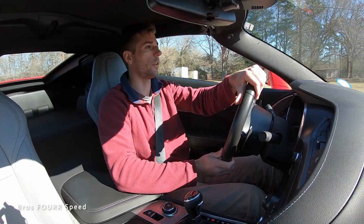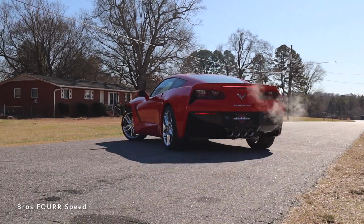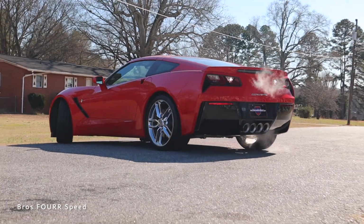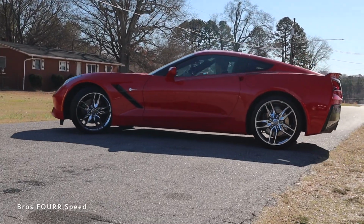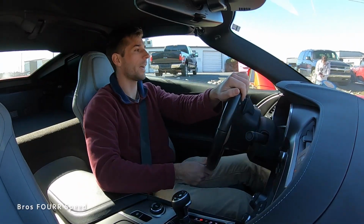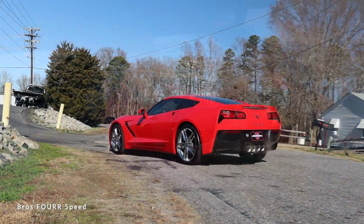And now as we do the 3-point turnaround, I do like the camera system in the C8. This is a little bit more narrow. There we go. I'll try to go back just like I did. And yeah, with the torque converter, it doesn't roll back as much. I still think the C8 has more of a tighter turning radius. And then back up we go.